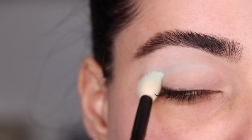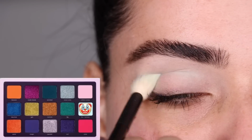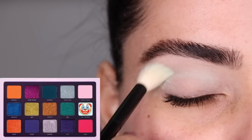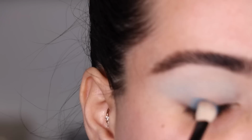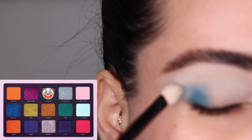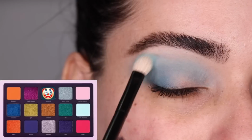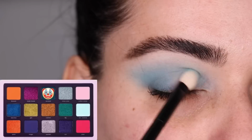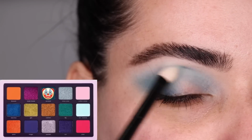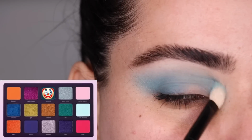Let's get started with the first look. And I have the color Pantomime on my REPHR number 26 brush. And I'm going back and forth just doing windshield wiper motions on my crease with it, creating a nice transition shade for the colors we'll use afterwards. The second color I'm going to use is the color Acrobat, and the color Acrobat is a cream formula from Natasha Denona. And what that means is that this color is going to be very movable and blendable, but it also means that it's going to diffuse to a lot lighter of a color than what it looks like on the pan. So I have my REPHR number 1 brush and I'm just moving it around, and we're going to then start to build up that same shade.